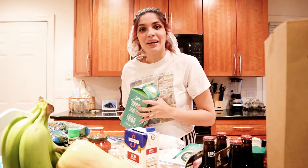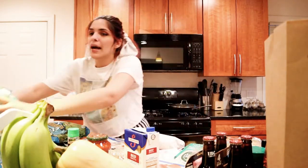If you hear that noise, that's Mackie destroying a piece of cardboard in the back. Mackie! That is it. It's a lot of food, but we actually go through it in like 2 weeks.